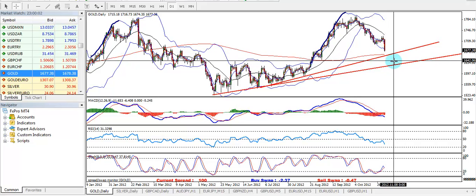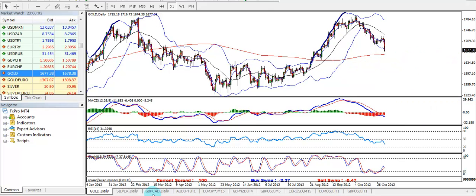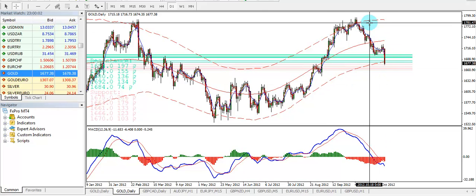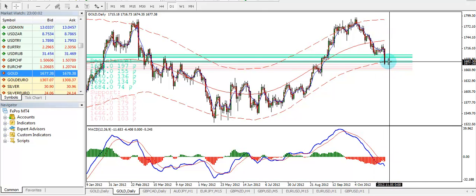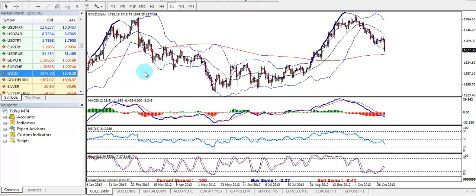If it pushes even lower, then pay attention to the RSI. We are going for an extreme low on the RSI. How powerful is that for the gold? And more than that, we are out of a daily average true range channel. That's an average true range channel, and we are out of that, so it's going to make a stop somewhere around and push all the way back up.